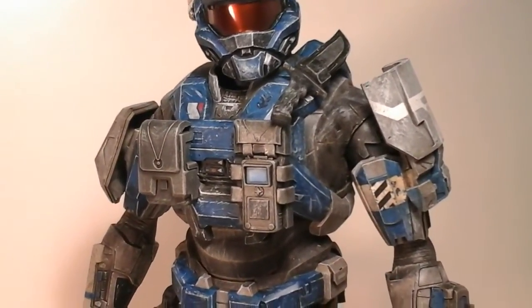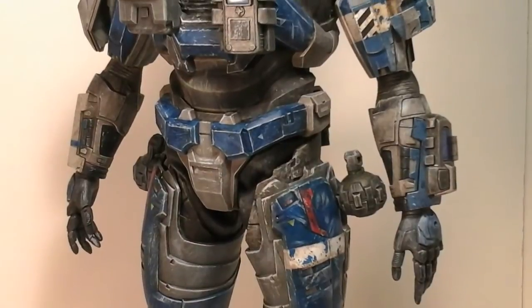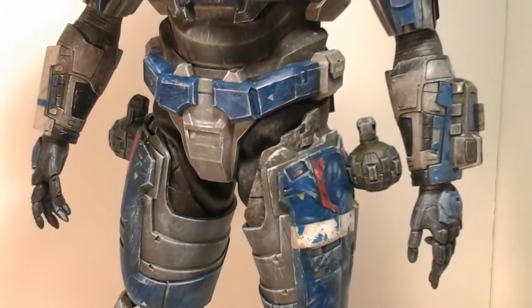But honestly, I'm almost tempted to just super glue all the armor on because, seriously, are you ever going to display him without it on? I think I wouldn't super glue the grenades, of course, but yeah. Be very careful. You don't want to flick the armor off.